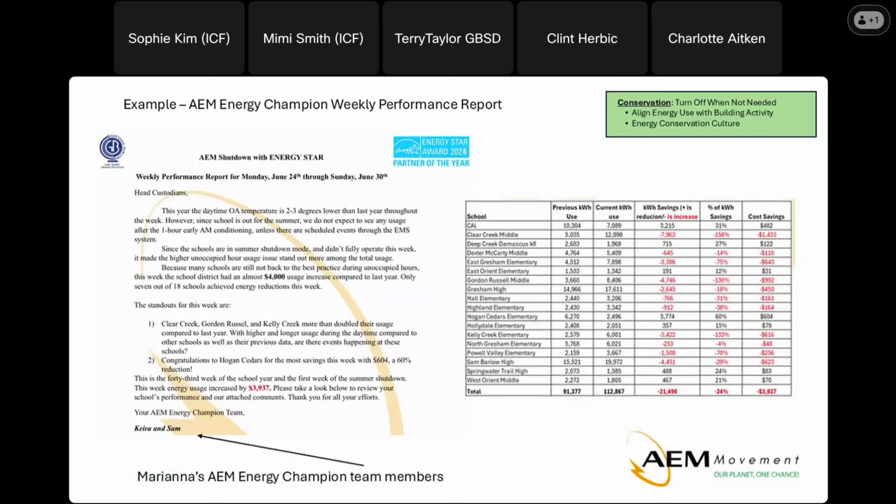So this is how we look at the AEM shutdown with Energy Star. We compare what our previous use was, what our current use is, what the savings are. And this is a report that comes out from the weekly report from our students. And so we ended up losing in this week here. And basically we had some challenges. And so they will identify where the challenges are.